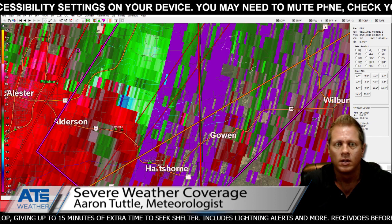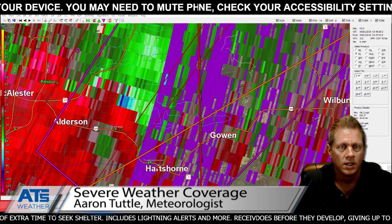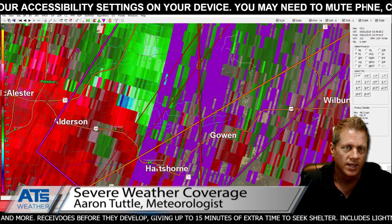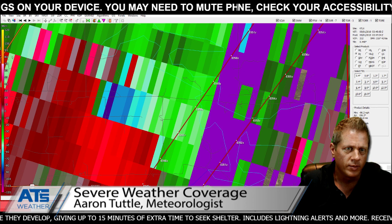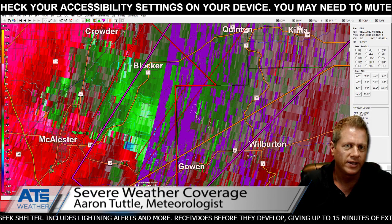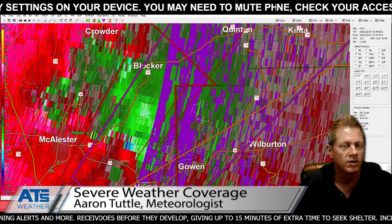So it's in this colored area right here. Let me see if I got any debris signature. I got a lot of blue showing up, but it's not co-located, so it may not have hit anything substantial yet. But this is where the center of circulation is, which is going to put it on Carbon Road and south of Adamson Road and west of Jones Road. That's where the center of that tornado is located. So that'll be pressing it east of Blocker. So it's going to, again, go between major communities, major towns.